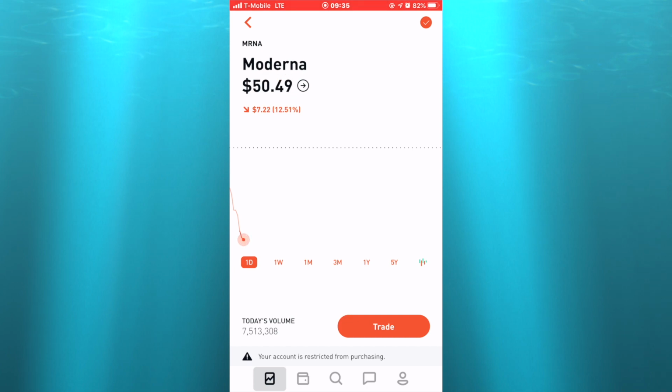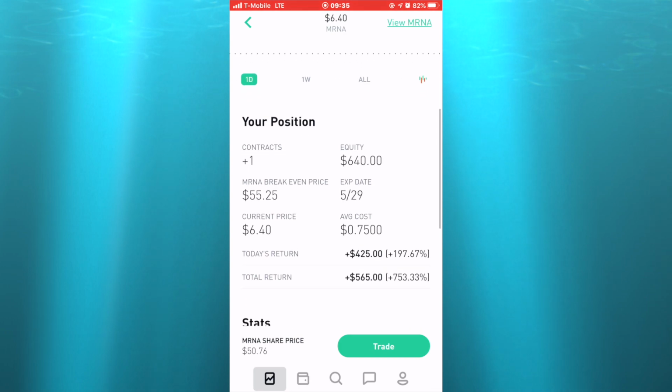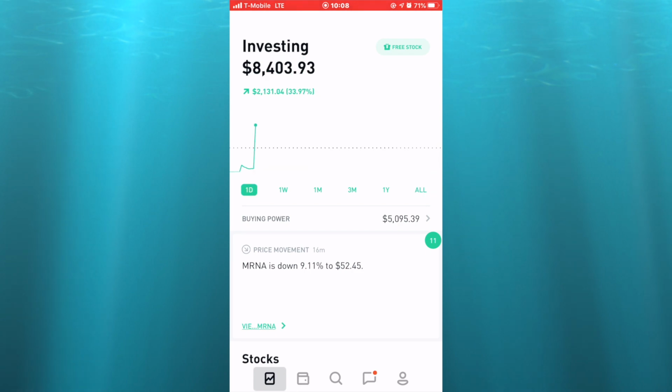And as you can see on my screen currently, like I said, Moderna started at $61, and it went all the way down to $50. So as you see on my screen, my profit was like $587. And as you can see, my account right now is up from all the put options that I have.